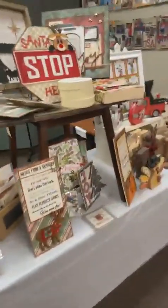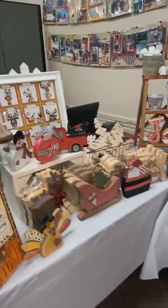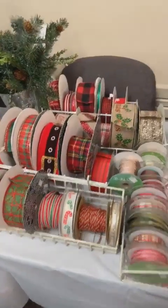Okay. We've got some projects that are for sale also, that we can show tonight. Some projects you can make, some DIY wood projects for your decorations. And lots of Christmas ribbon.